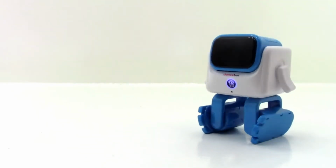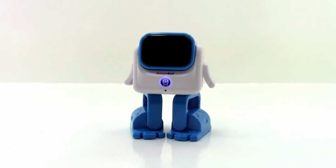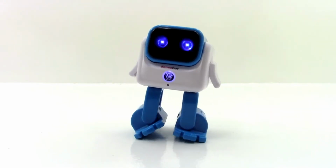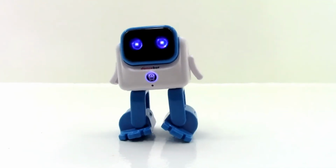It is also suitable for music, audiobooks, and podcasts. Simply connect by Bluetooth and you're ready to go. It has a customizable message feature. It's a special greeting for any occasion.